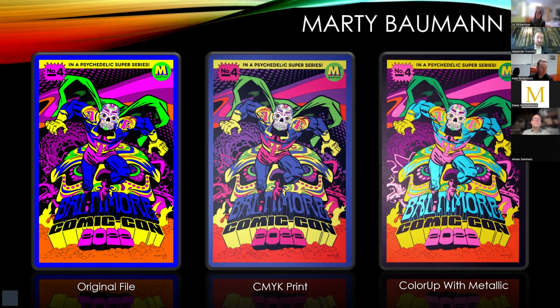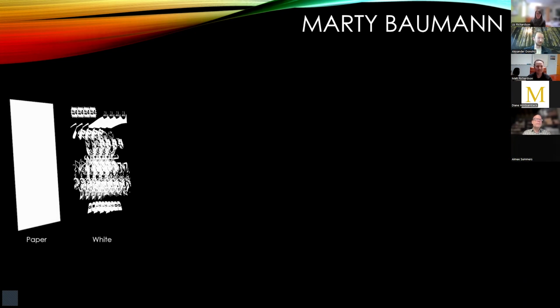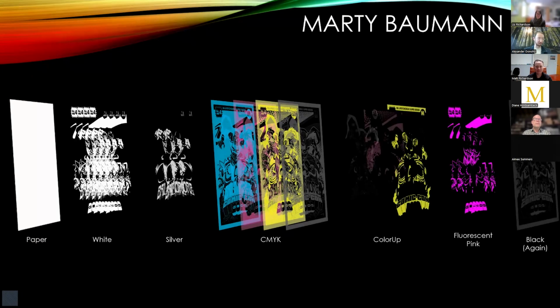For those of you counting along at home, here's how the breakdown looks. We have 4 layers of white, 2 of silver, 2 of cyan, 2 of yellow, 2 of magenta, 2 of black, and 2 of fluorescent pink, for a total of 16 layers of ink and one seriously blinding print. No other printing press on the planet can pull off that trick.